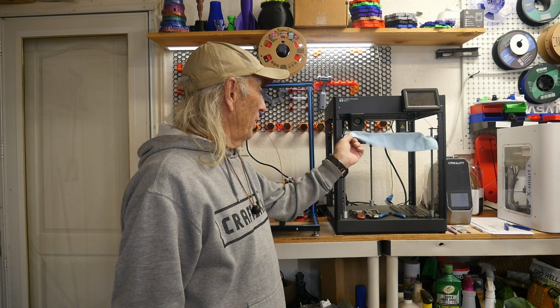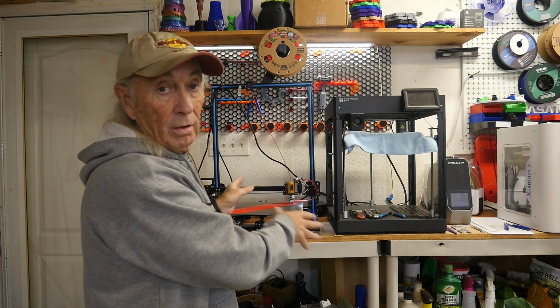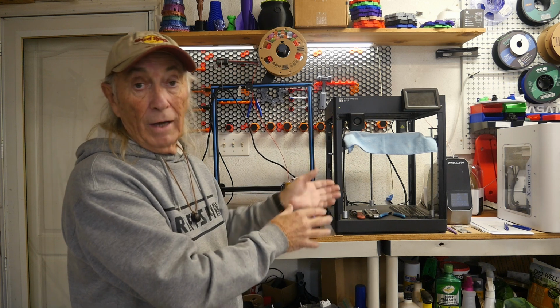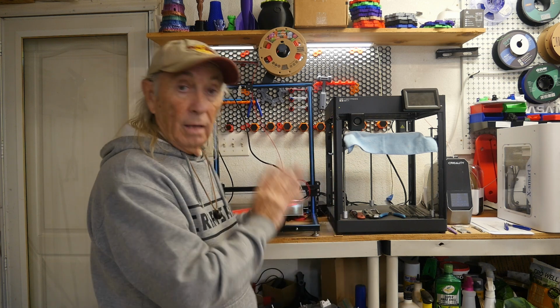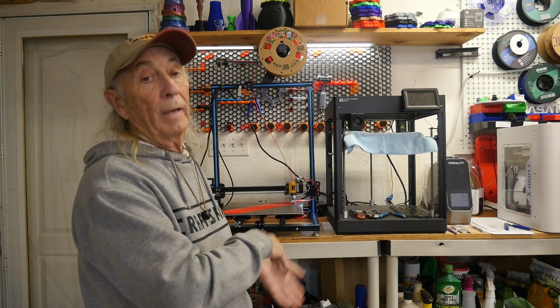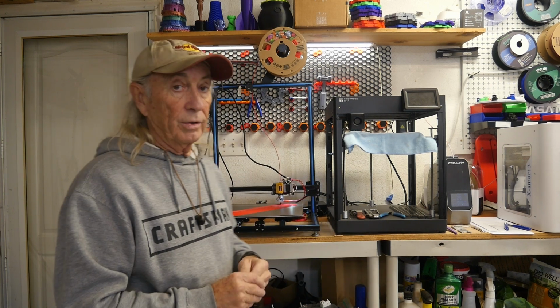And this trick here, I also do with this machine. Same thing. Just throw a nice clean microfiber towel over the bed when we're not in use, and that way it keeps it nice and clean and fresh for when we come back. And that way there's no dust buildup or any weirdness going on.